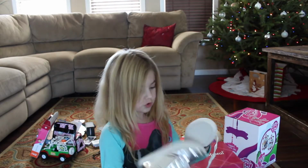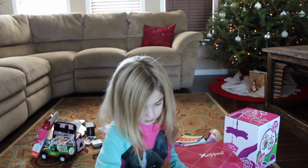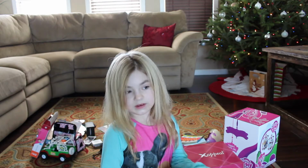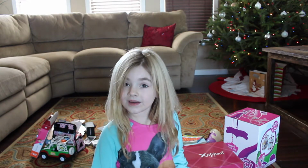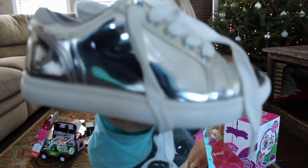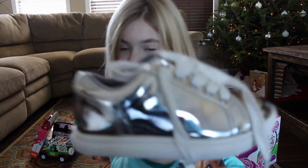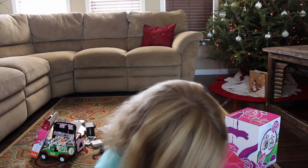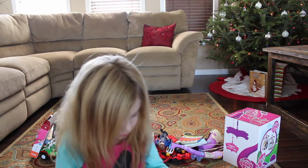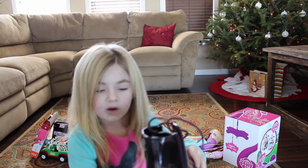And these really cute shoes. What size they are is, I guess, 11s. They're really cute. They have these clear things. You can see yourself with them. And let me put those back. Shoes are really super cute. These are so cute.